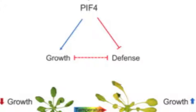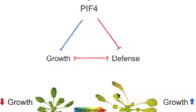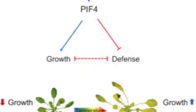So we went ahead and looked at the pif4 mutant itself, which shows the molecular signatures of a plant with higher defense responses. The pif4 mutant has reduced growth because PIF4 is required for positively regulating growth. Not only was PIF essential for increased susceptibility, it was sufficient. If you overexpress PIF in a moderate manner in Arabidopsis, it increases growth. At the same time, gene expression required for defense as well as resistance to a bacterial pathogen goes down.